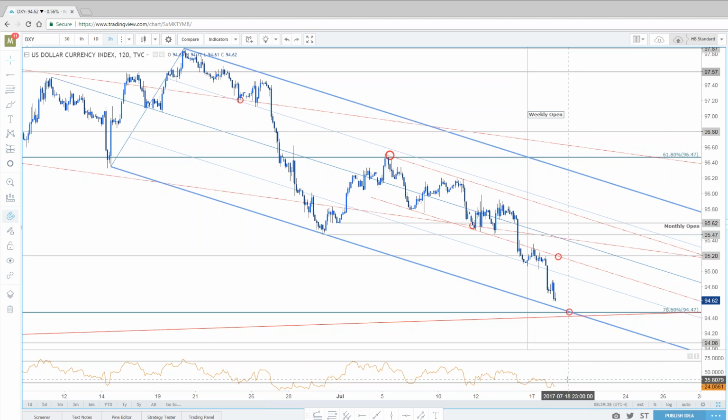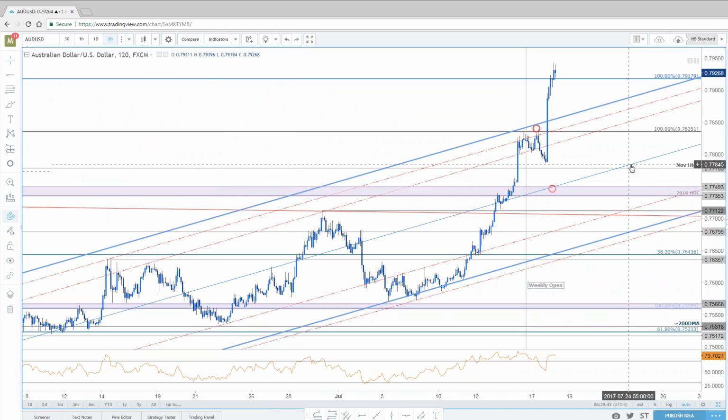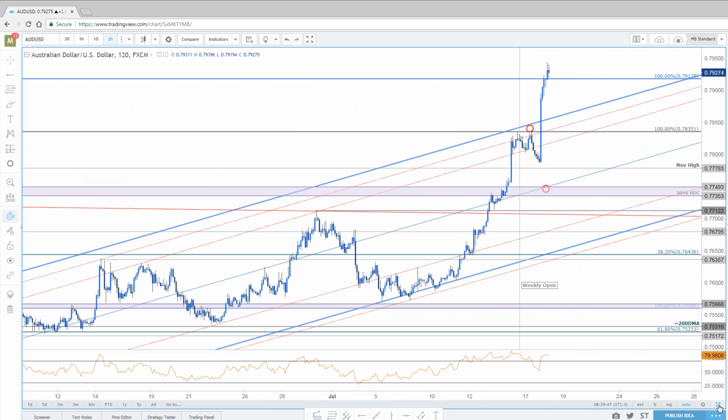That is number one. Number two, let's just jump right into the Aussie. Strongest performer so far today heading into the U.S. session, up better than 1.2% last time I checked. And here's the intraday chart. Let me start off in the daily chart.